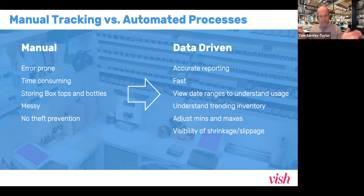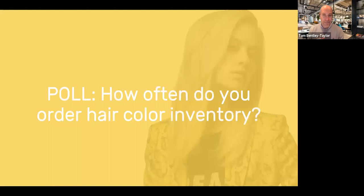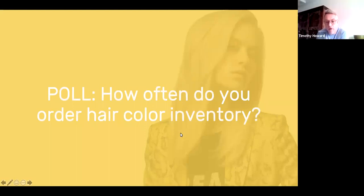I can hit a button, I can see what I've used, and I can actually see what I need to replenish. Adjust my minimums and maximums if I pass that across to my point of sale, or I send that through to my rep. So I think the big thing here is how many hours in salon are taken up with counting inventory and creating orders. And Vish really bridges that gap so that you can have a much more automated process that has that accuracy.